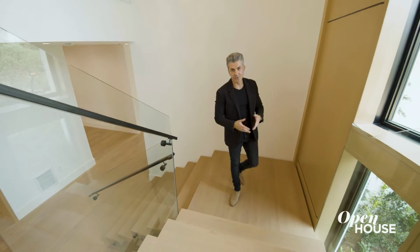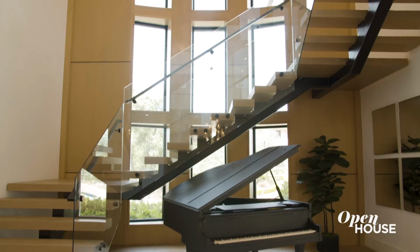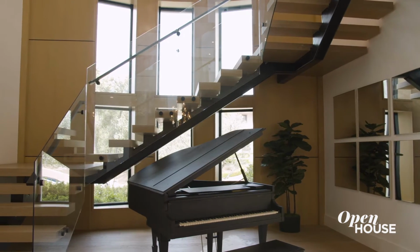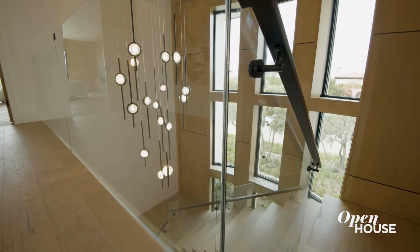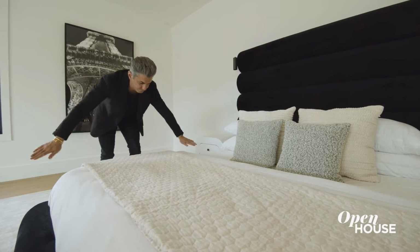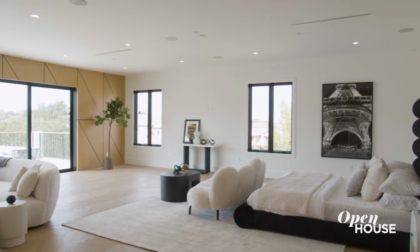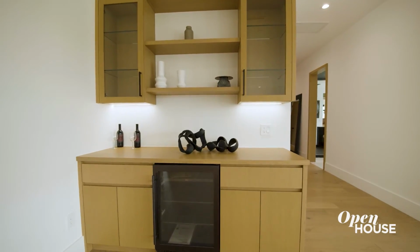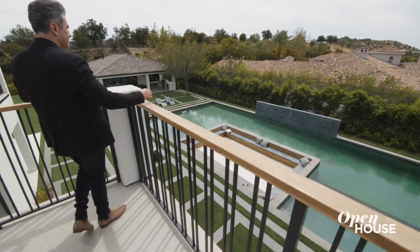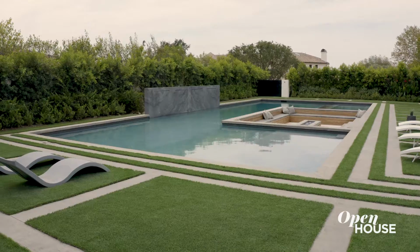I can't help but mention one of my favorite features about this house, this immaculate floating staircase. Beautiful glass panels, black hardware, an incredible focal point to the center of the home as we head upstairs. At the top of these stairs, you've got my favorite bedroom, this incredible primary suite. It has the beautiful seating area, large-scale bedroom, wet bar with wine refrigerator, 2 massive walk-in closets, and this extended private terrace overlooking the beautiful grounds and this luxurious pool, which we should head to next.